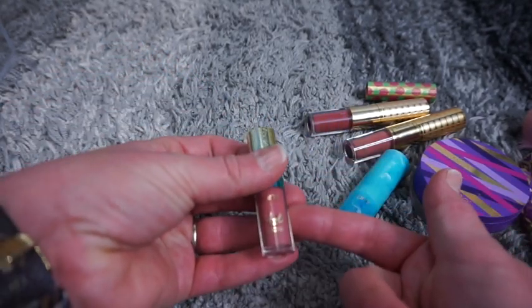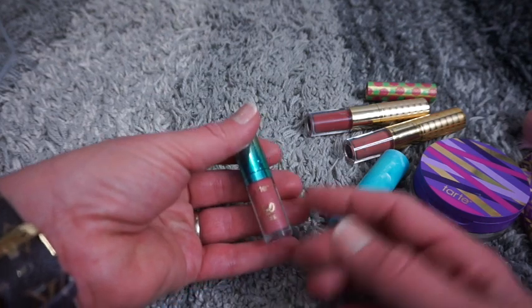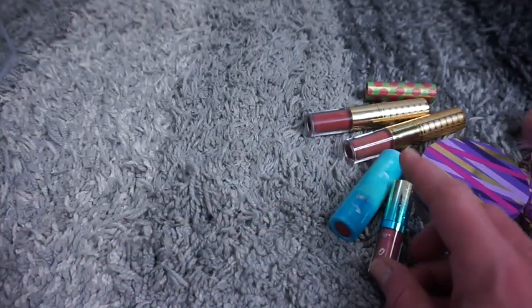This right here is really good too. This is the Tarte H2O Gloss. This works well for me because I like very shimmery, just glowy skin, glowy lips and everything like that during the spring and summer. So this is going to be perfect for me for the spring and summer.